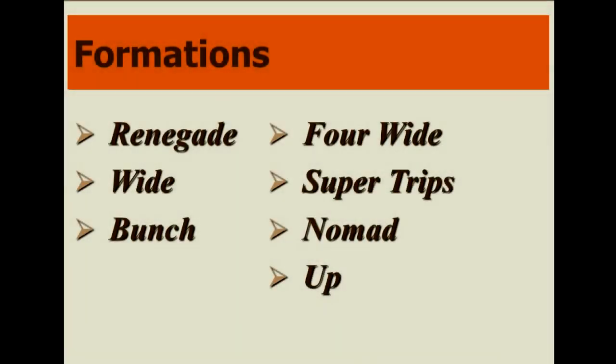Here are the formations that coincide with the Renegade. The Renegade's more than just a group of formations. The plays that accompany the scheme can be utilized from these sets, for the most part seamlessly, with little or no change in terminology.